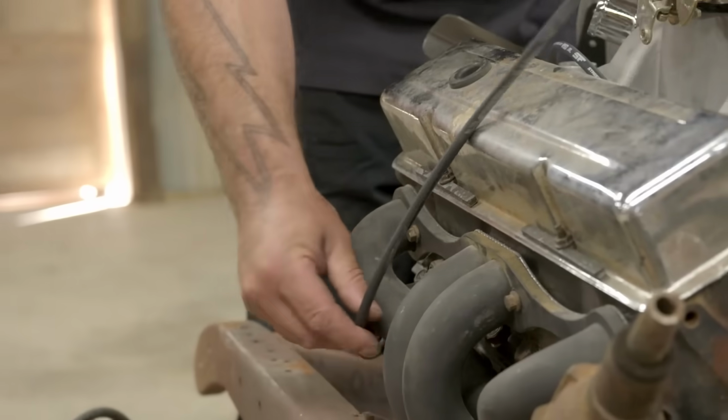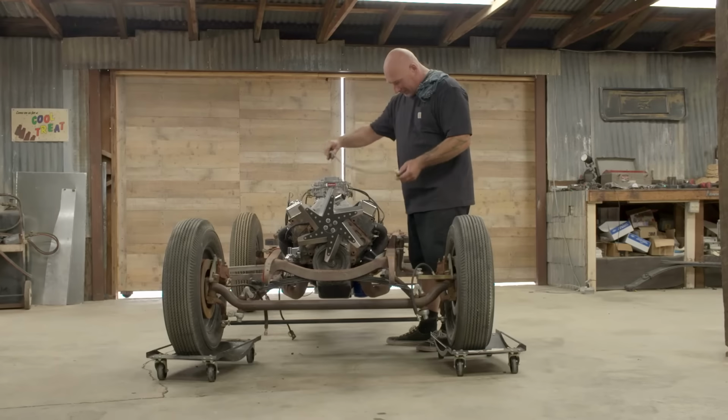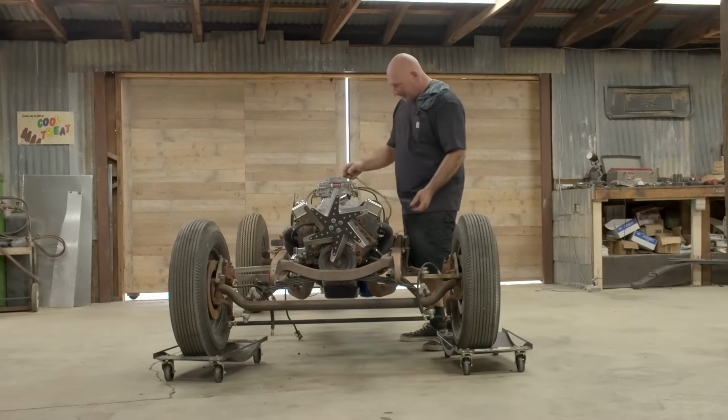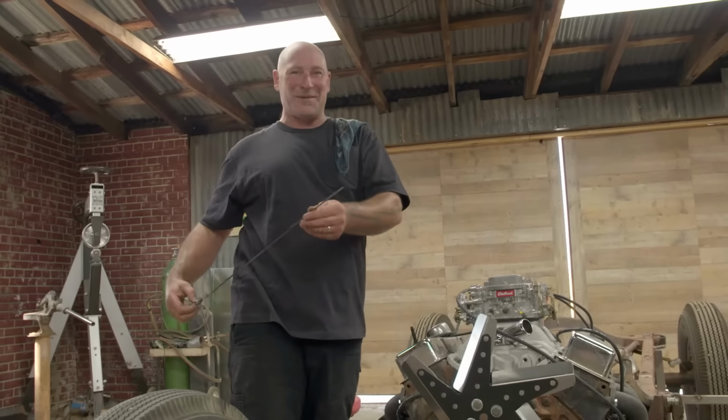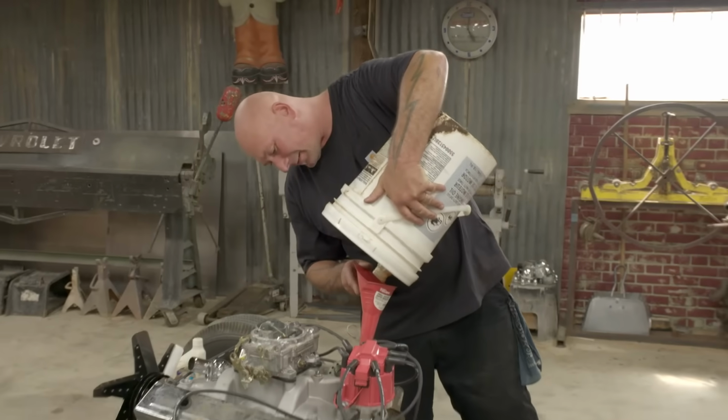One of the requirements of this build is it's gotta look old, so you're not gonna see any of this mechanical stuff. So Ford, Chevy, VW, it doesn't matter what's in there. The old no oil trick. There's no oil at all in there. That's one of the things that a crew has in its benefits, you could always kind of blame it on somebody else, but it's all me here and I never really pay attention to where I left off.